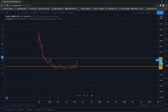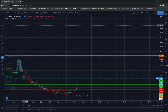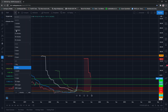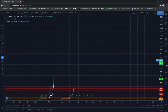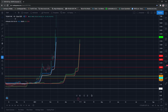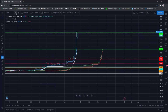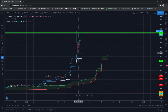Let me save that. I'll bring up the Ichimoku. I'll just go back to TLRY real quick. I want to pull up the Ichimoku cloud and see what that looks like. A lot of these indicators that I'm using, I did a quick tutorial on candles, and one on patterns like channels and stuff. Maybe eventually I'll start breaking these down, but all of this stuff you can Google and see how it's calculated. I've gone through the math. It's not something I want to explain here, but maybe eventually I will if I get enough requests to do so.